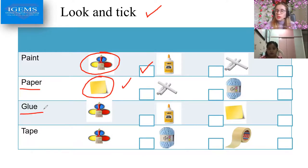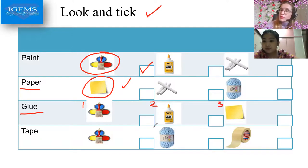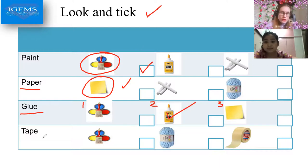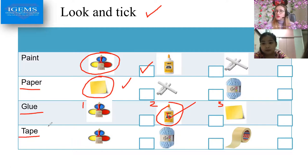Glue. Which picture is glue? Number one, two, or three? Number two, yes. Yes, that's what I want. Good work. Next one, tape. Which picture is tape? Can you circle again for teacher?